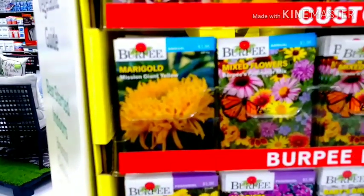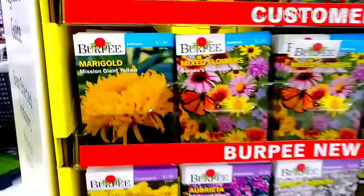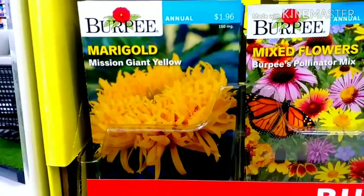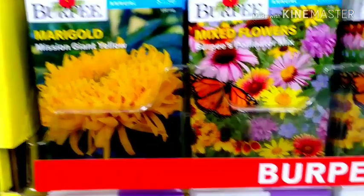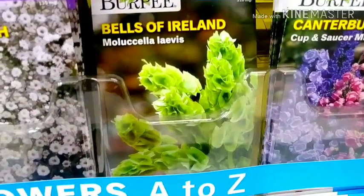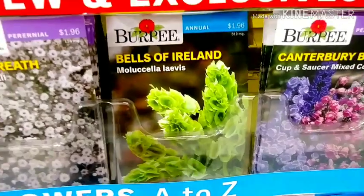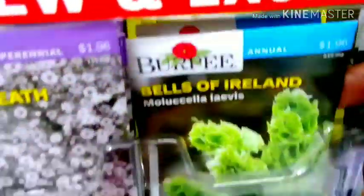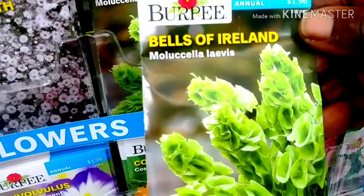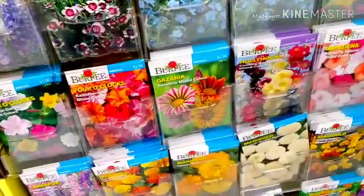It's amazing. Yeah. I planted that last spring. I had her last spring, and I have more of her. What is this? Bells of Ireland. That's cute. I've never seen that one before. Bells of Ireland. Okay, let's see what she looked like in my garden.